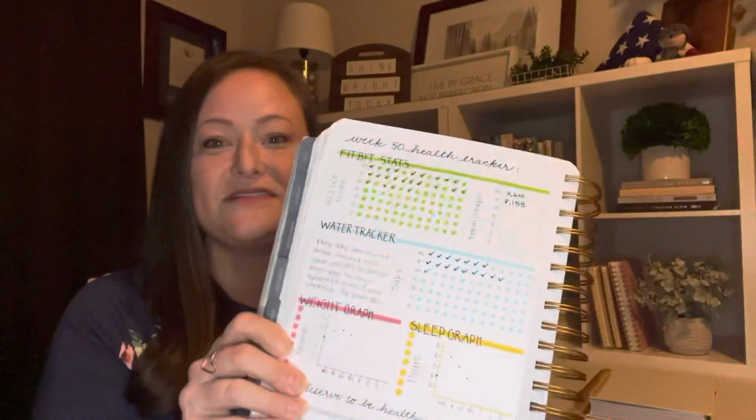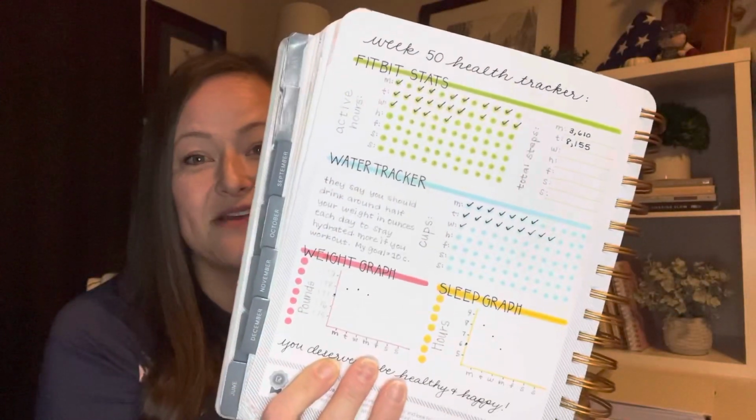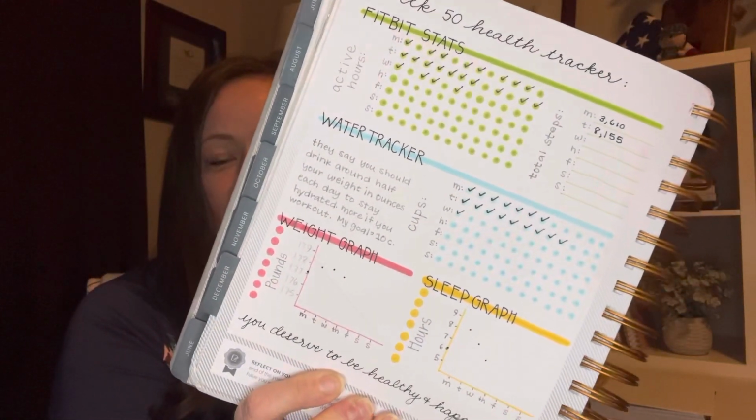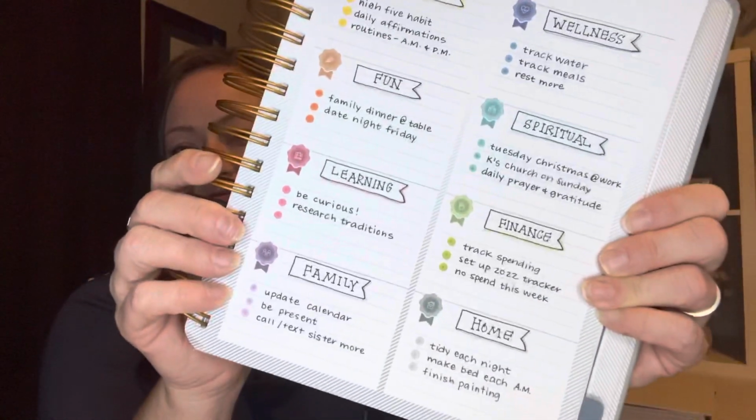But this is something that I just did this last week, and I'm really excited about it, because this page right here is usually for reflections, but this week I really wanted to keep track of my Fitbit stack, my water tracker, my weight graph and sleep and everything like that. So this is also on my Instagram, so you can always go check that out if you're interested in that. And then here's also the weekly actions page that we have for the MakseLife.